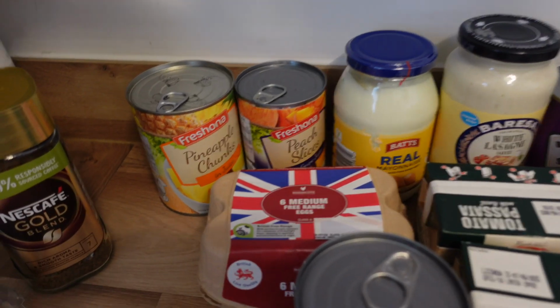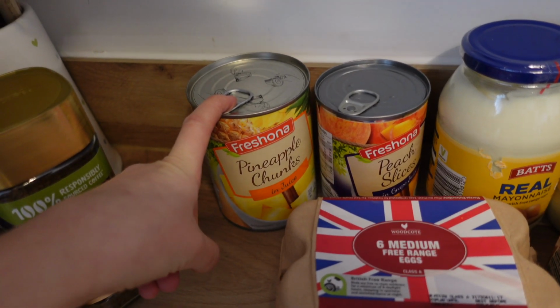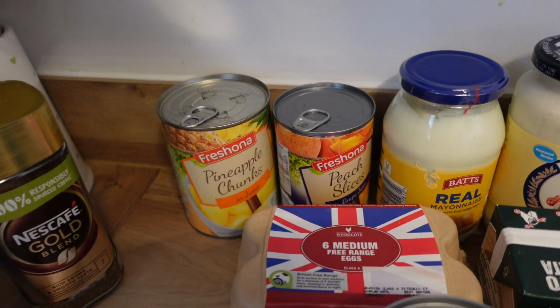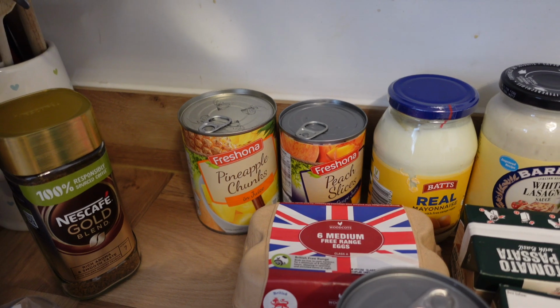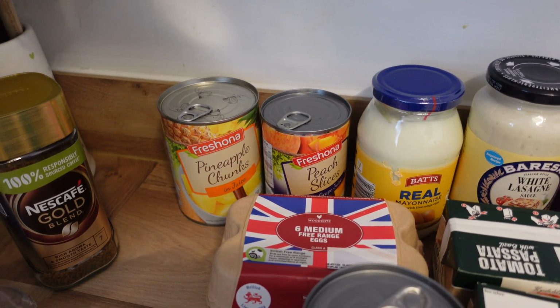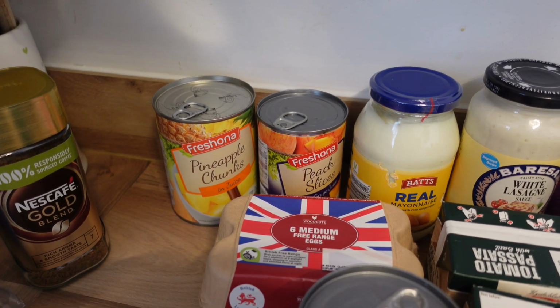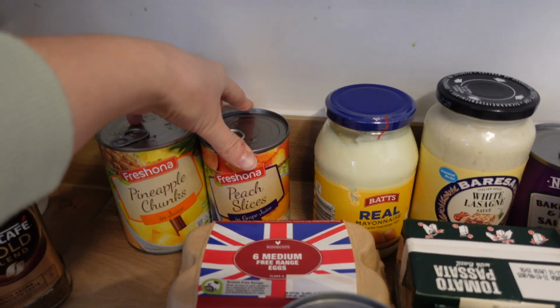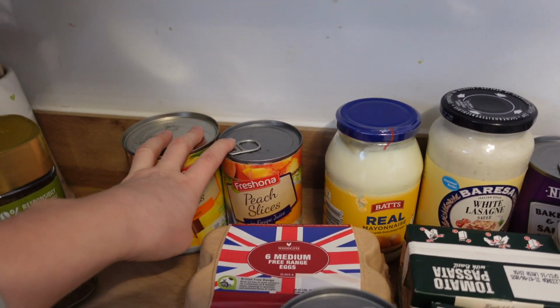I then got some tinned fruit. I was saying in one of my other videos that we really like tinned fruit in this house. We feel like it helps spread the cost of your food because it's generally a little bit cheaper than fresh, but it's still just as good for you and it lasts a really long time in the tin, so there's no pressure to eat it with it going off or anything. So we got some pineapple chunks and some peach slices this time, and the kids both really like those.